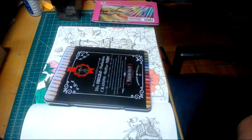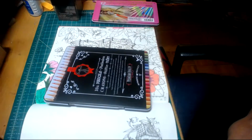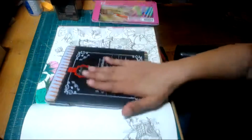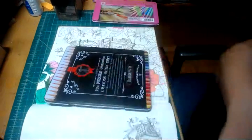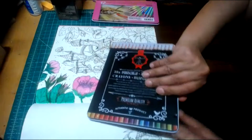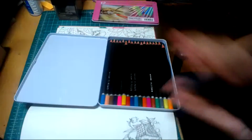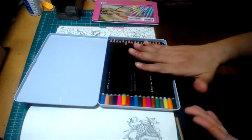I only got this because I ordered a coloring book from Angel Detloff, who's an independent artist on Etsy. This is a set of 18, but there are bigger sets out there. I got this courtesy of an artist who sent it to me for buying a book from her. That's why I got this set. As you can see, they're black. I haven't used them very much.